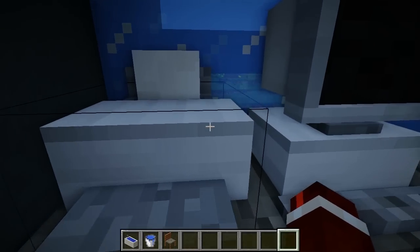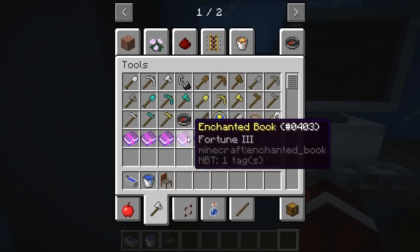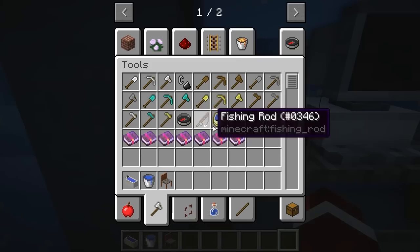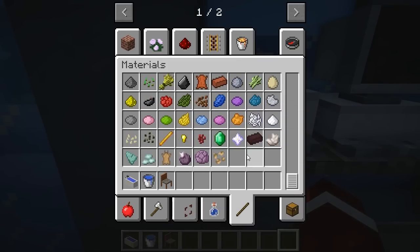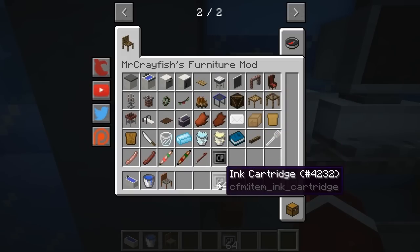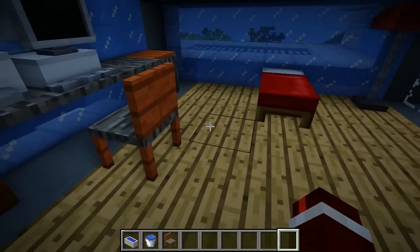Now this printer here, as I just opened up a second ago, will allow you to actually duplicate books. You can also duplicate enchanted books, and this is really useful if you want to create a second one. Obviously it's not simple. You're going to need some good ink, so you probably want to make some ink cartridges and pop them in here, and then this is going to take pretty much over half a day to duplicate. As you can see, progress there, 200 out of 10,000, so that's going to take quite some time to actually copy. But we'll let that go.